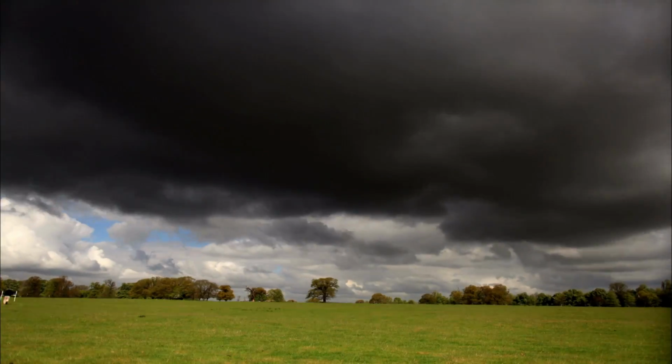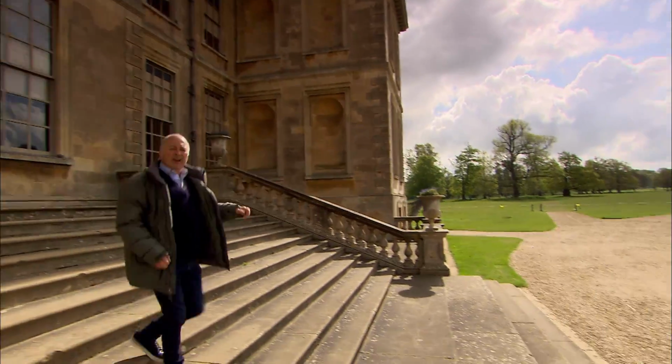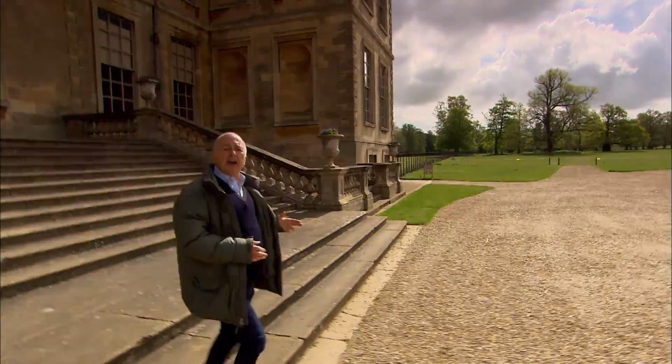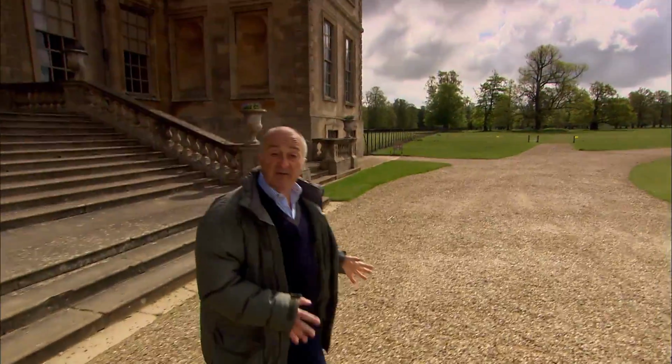For years, the army camped on the Brownlows' property, just beyond that run of trees over there. There were thousands of them. And during the First World War, they came here to learn how to operate something very modern and very lethal.